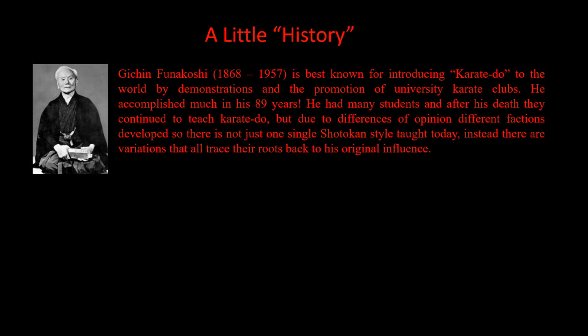He had many students, and after his death, they continued to teach Karate-Do. But due to differences of opinion, different factions developed so that there is not just one single Shotokan school or style taught today. Instead, there are variations that all trace their roots back to his original influence.